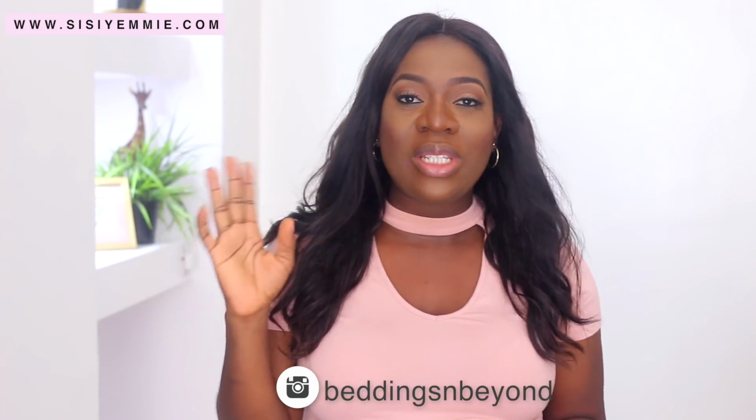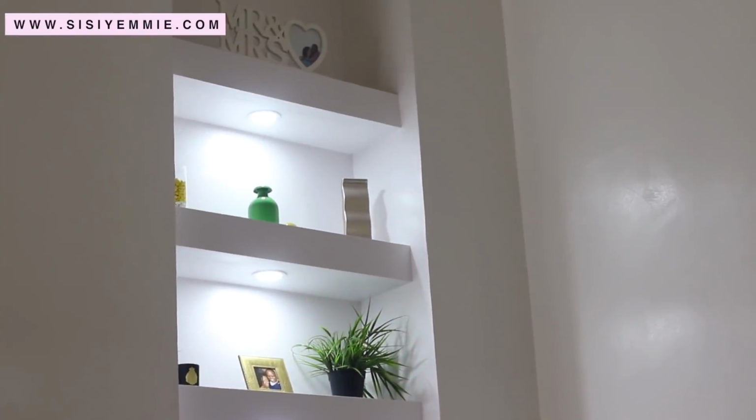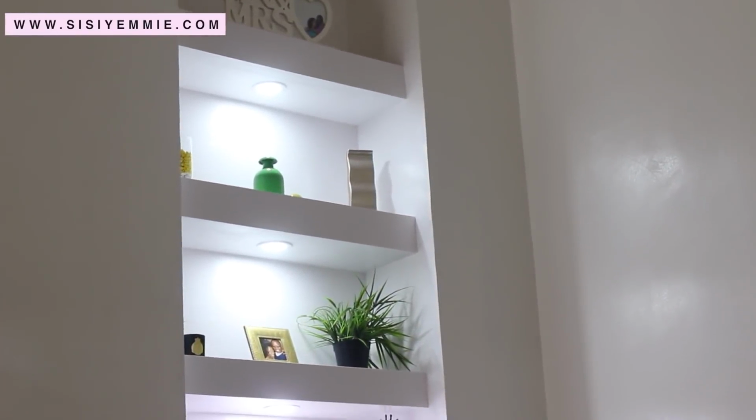Another change I made was adding shelving units. I've always liked shelving units. I have one right behind me that I made recently, and it makes a whole lot of difference, especially because you can decorate it and it just looks really, really nice.